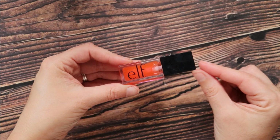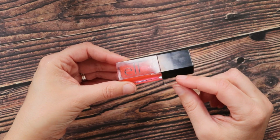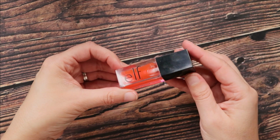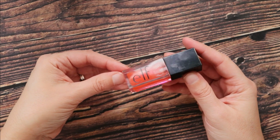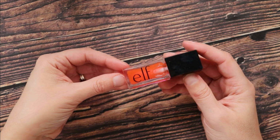This does have a very slight mint smell to it, but there is no cooling sensation on my lips. It doesn't claim to be plumping or anything of that sort, so I think that just might be the scent of the ingredients possibly, but I just wanted to make note that there is a little bit of a fragrance to it, although it's not overly heavy-handed.